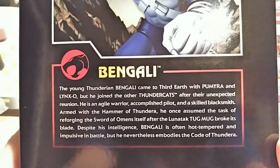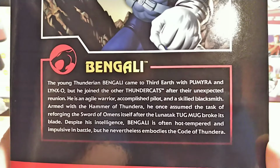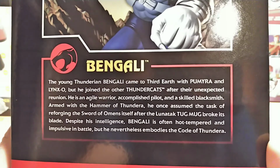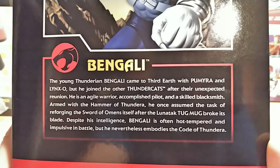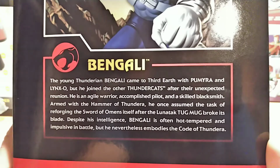bio. Bengali. The young Thunderian Bengali came to Third Earth with Pumaira and Linkso, but he joined the other Thundercats after their unexpected reunion. He is an agile warrior, accomplished pilot, and skilled blacksmith. Armed with the Hammer of Thundera, he once assumed the task of reforging the Sword of Omens itself after the lunatic Tugmug broke its blade. Despite his intelligence, Bengali is often hot-tempered and impulsive in battle, but he nevertheless embodies the code of Thundera.